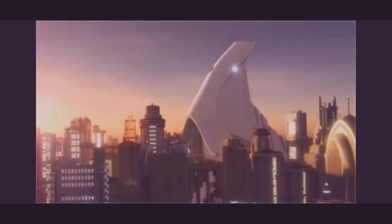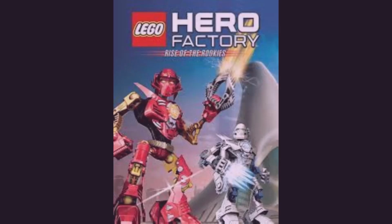The primary source of media people know Hero Factory for is the show. Each set wave would get their own episode, with 2010's Rise of the Rookies having four parts.